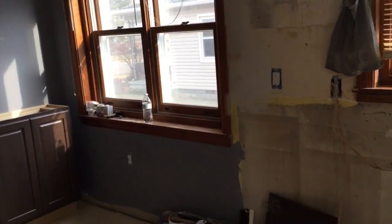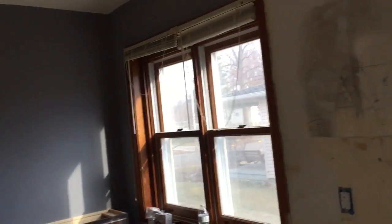Today I want to show you something cool. Look at this. My kitchen is being remodeled. So as you can see, these are our old tile floors.